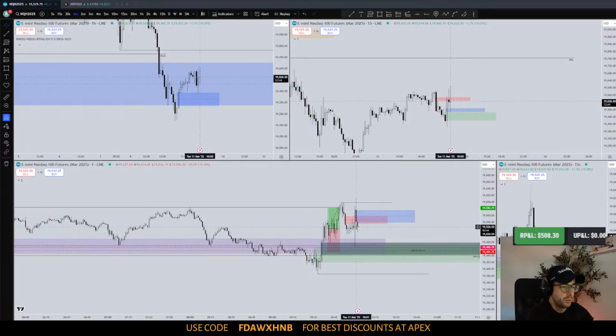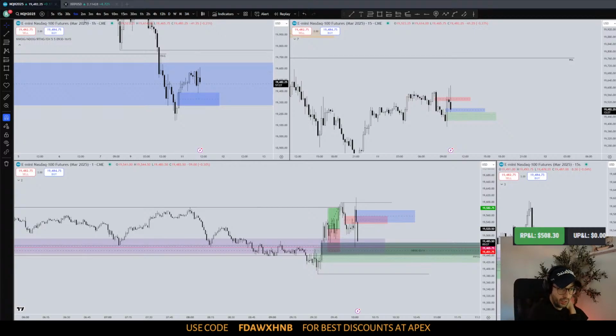A clear move for me would be if it breaks below this dark green box. That's when I'm going to be looking for shorts. But I do need to see a clear displacement below it, go into it, respect it, and then try to take it lower. I do want to take shorts for today. I'm not interested in longs at this point. Price is attempting to attack this first presentation for the first, second, third, fourth time right now on the 1 minute.